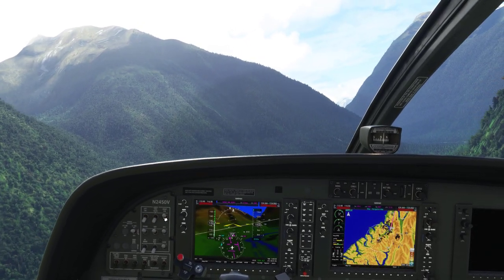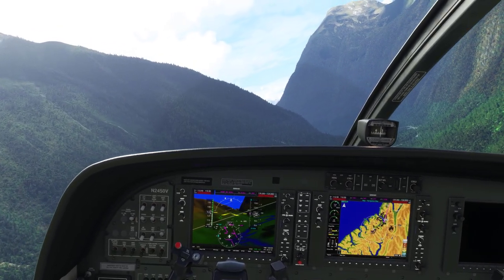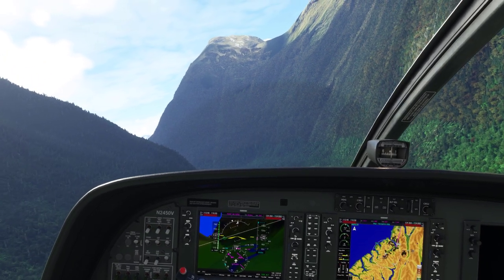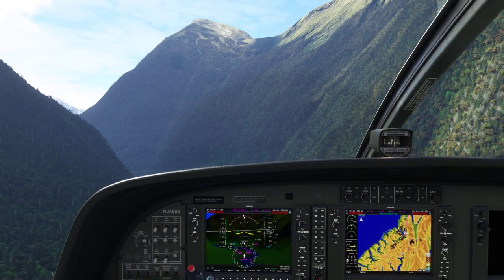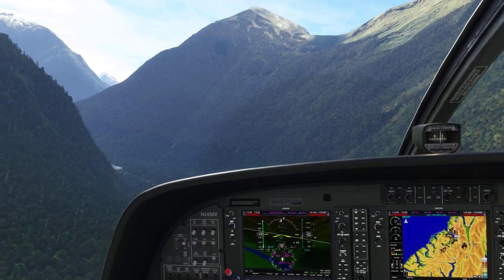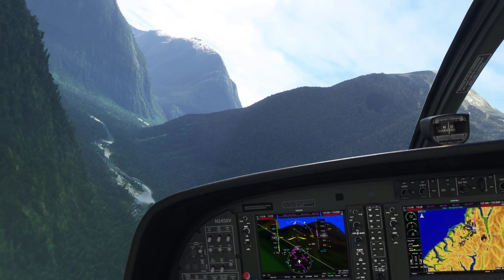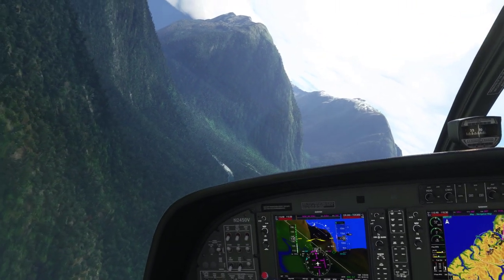Lights are coming off. New Zealand Center, Cessna 8901 is type Cessna Caravan, 1 mile north of Tango 004, 1000 feet. Request flight following. Cessna 8901, New Zealand Center. Squawk 4632. Squawk 4632, Cessna 8901. Jetstar 2905, descend and maintain 6500 feet. Cessna 8901, radar contact 2 miles northeast of Tango 004, 1000 feet. Altimeter 29.92.